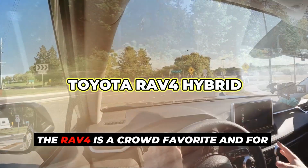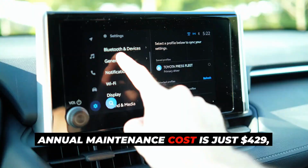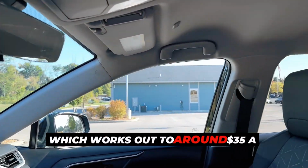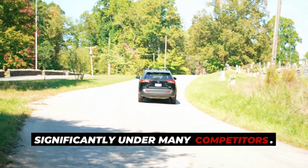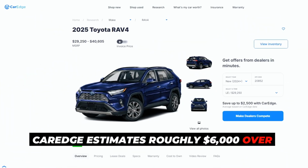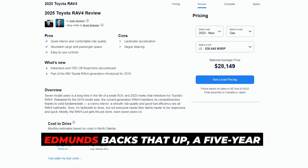The RAV4 is a crowd favorite and for good reason. According to RepairPal, its average annual maintenance cost is just $429, which works out to around $35 a month. Over a decade, that adds up to a cost significantly under many competitors. CarEdge estimates roughly $6,000 over 10 years, well within that $100 month target.